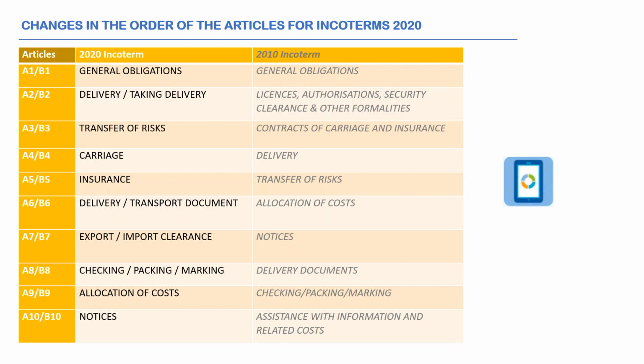Here we can see from the 2010 Incoterms to the 2020, how the general articles have changed. In this slide, you can see that the only ones that have stayed the same are the Articles 1, which have the general obligations. All the other articles have changed where they're located, but this is to bring more prominence and bring some of the costs together, to make it easier to determine the correct Incoterm. Next slide, please.